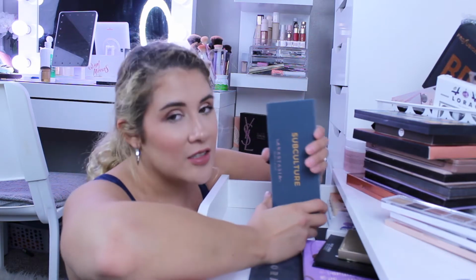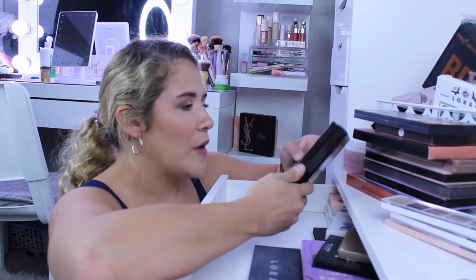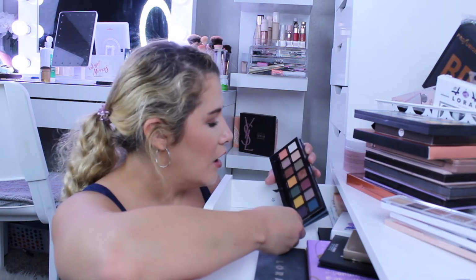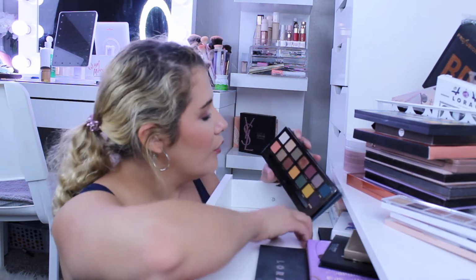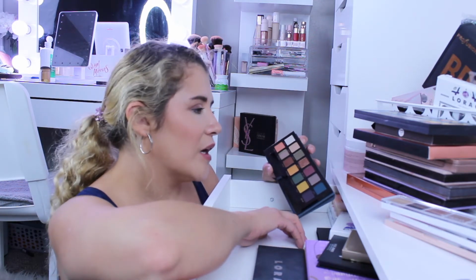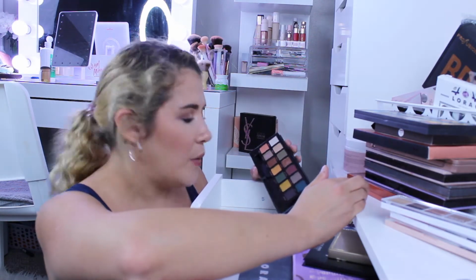Okay, next is the controversial Subculture Anastasia Beverly Hills palette. So I actually haven't played with this enough. I got this at a TJ Maxx or Marshalls probably a year after the controversy when it came out there. I haven't really played with it that much. I actually have it in my collection because I wanted to have at least 3 of the ABH palettes in my collection.